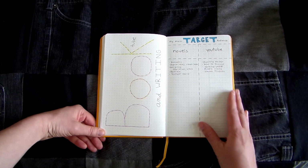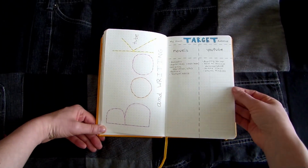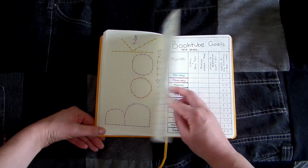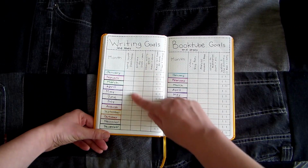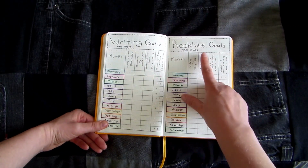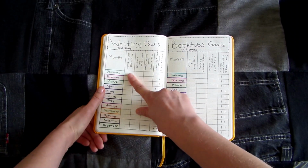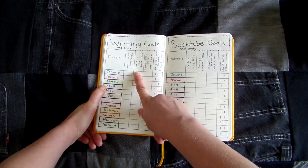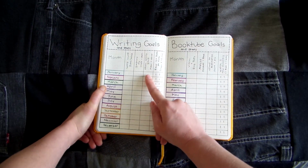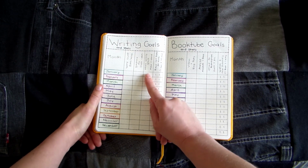And then this is my section for booktube and writing, and so I have a target audience page so I can know who I'm writing to and who I'm making videos for. And these pages I've changed a lot, so now I have a goals page for writing and for booktube. And each month I'll keep track of my word count, how I'm improving my craft, so things like reading books or watching YouTube videos. Keep track of my writing group meeting and uploading words.